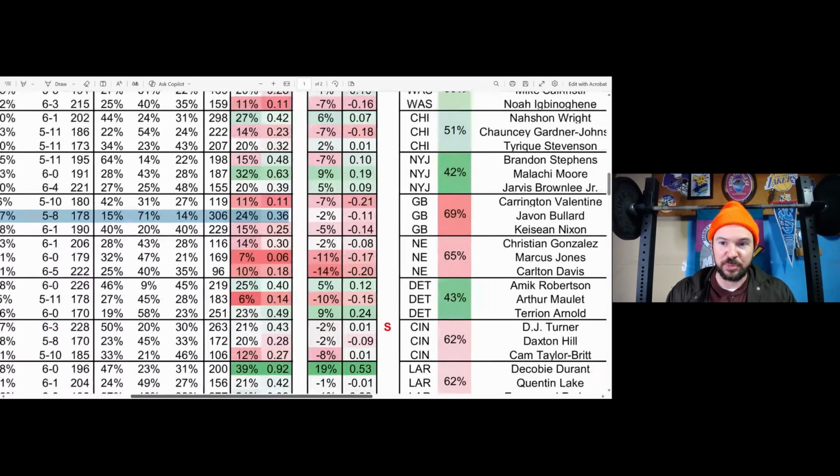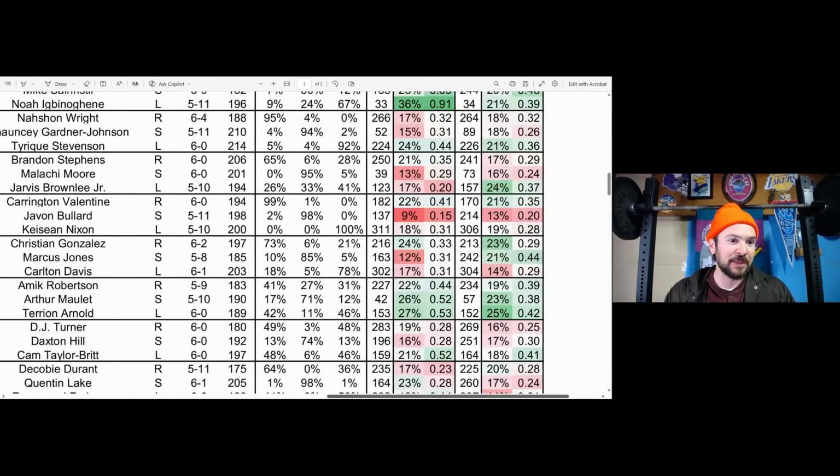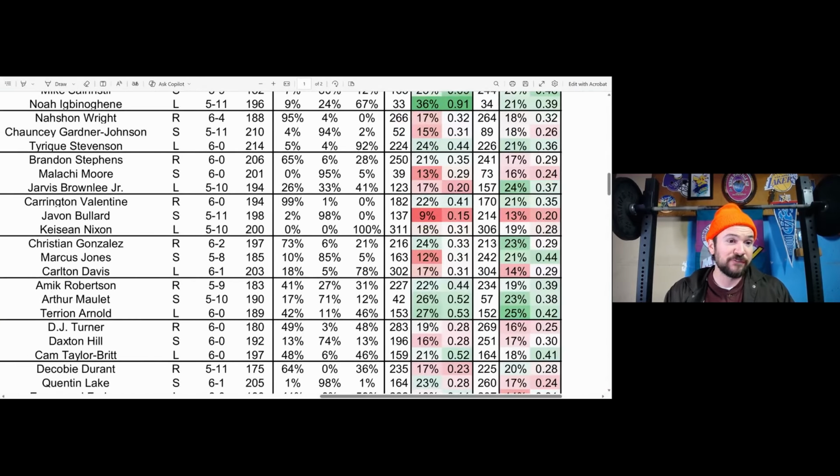I would not want to start him this week. Now he gets Green Bay's best cornerback. Plays in the slot 98% of the time, so they're going to see a ton of each other. Javon Bullard, man. Giving up 0.20 fantasy points per route run and only targeted 13% of the time, which is one of the lowest target rates for cornerbacks in the league.